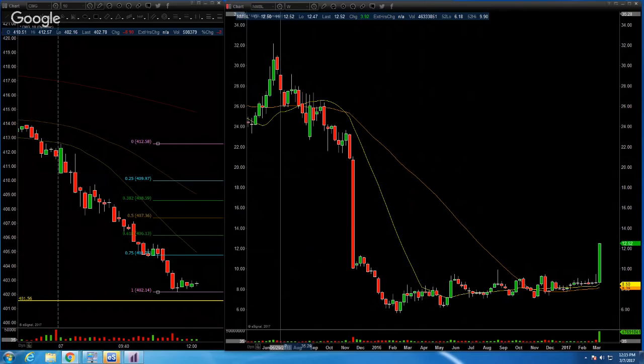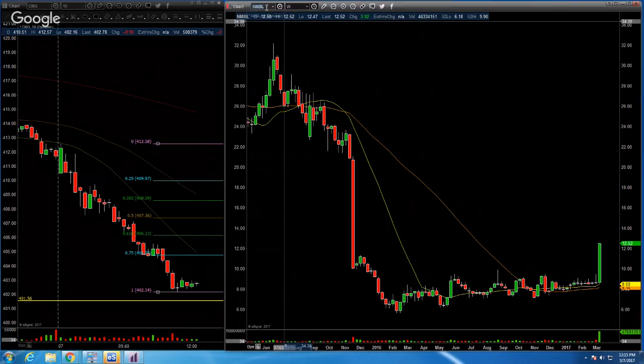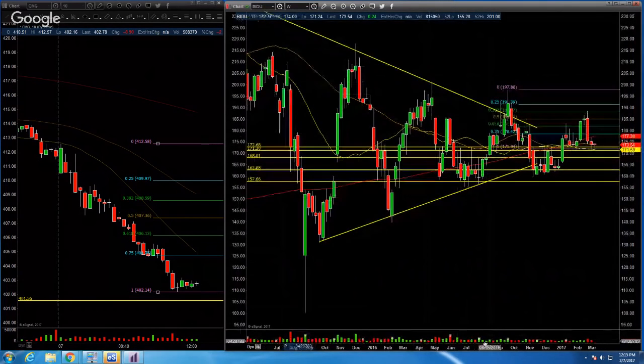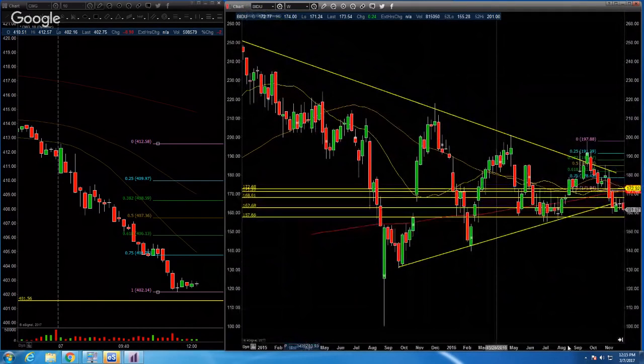Let's see. Baidu, the triangle on the weekly. Baidu, yeah, we've been shorting Baidu too. Short and cover. I mean, look at this thing. Short, cover. Every time it went to that trend line, you can't add. This is the one that keeps on giving too.